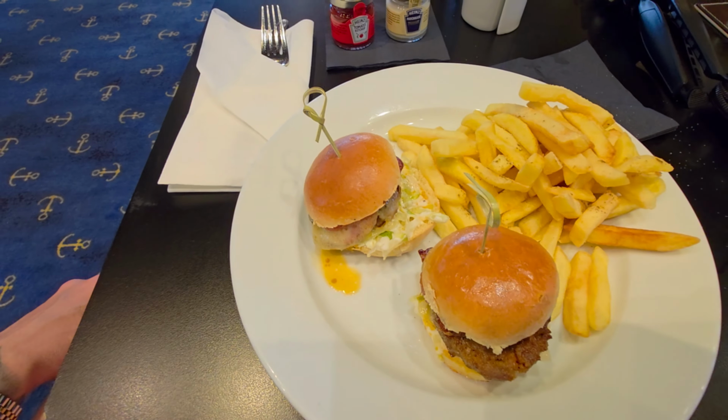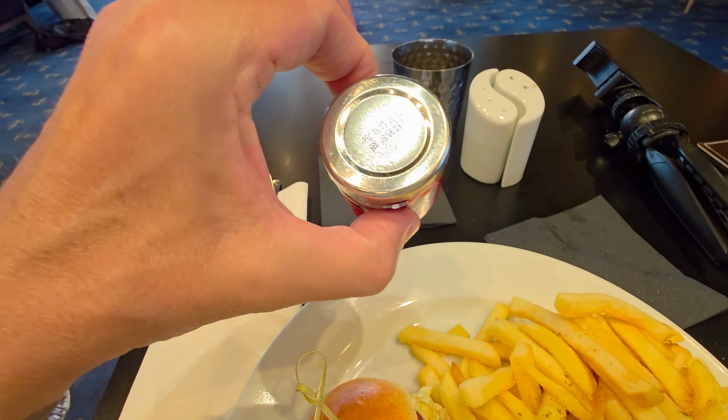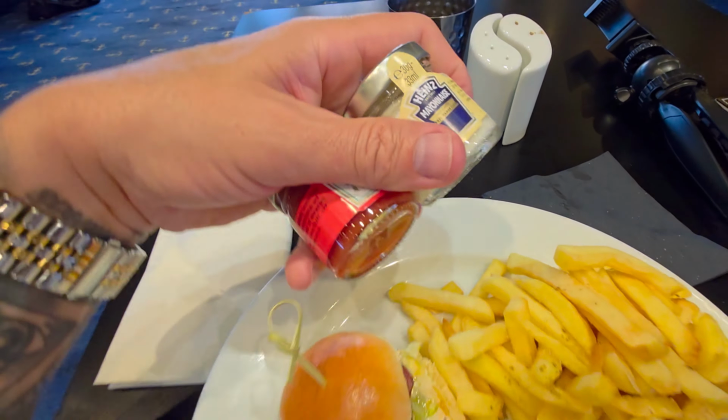It's so cute though. So the burgers might be tiny and cute, but also these are so canny as well, aren't they? Tiny little mayonnaise and tomato sauce. I'll be taking them with us as well.